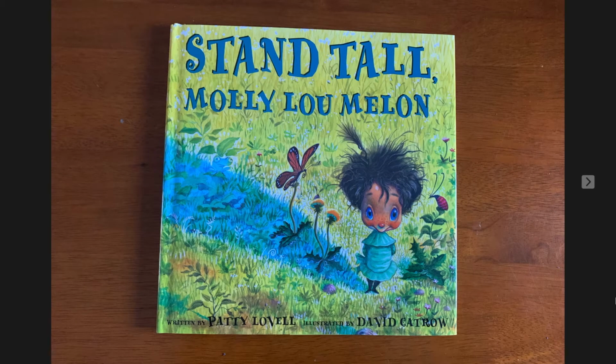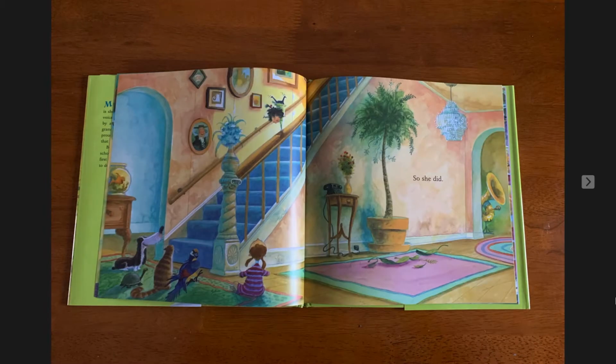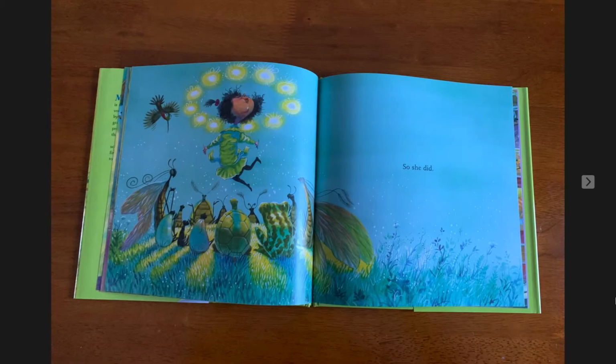Stand Tall, Molly Lou Mellon, written by Patti LaBelle, illustrated by David Cottrell. Molly Lou Mellon stood just taller than her dog and was the shortest girl in the first grade. She didn't mind. Her grandma had told her, "Walk as proudly as you can and the world will look up to you." So she did. Molly Lou Mellon had buck teeth that stuck out so far she could stack pennies on them. She didn't mind. Her grandma had told her, "Smile big and the world will smile right alongside you." So she did. Molly Lou Mellon had a voice that sounded like a bullfrog being squeezed by a boa constrictor. She didn't mind. Her grandma had told her, "Sing out clear and strong and the world will cry tears of joy." So she did.